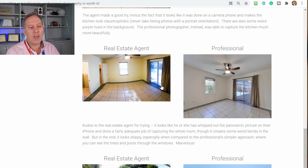So it says kudos for the agent for trying. It looks like he or she whipped out the panoramic picture on their phone and have done a fairly adequate job of capturing the room, though it creates some weird bends in the wall. But in the end, it looks sloppy, especially compared to the professional's simpler approach where you can see the trees and pool through the window. So yeah, there's some things going on here.